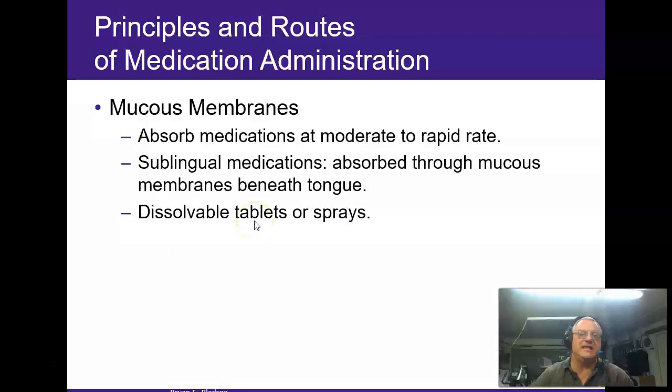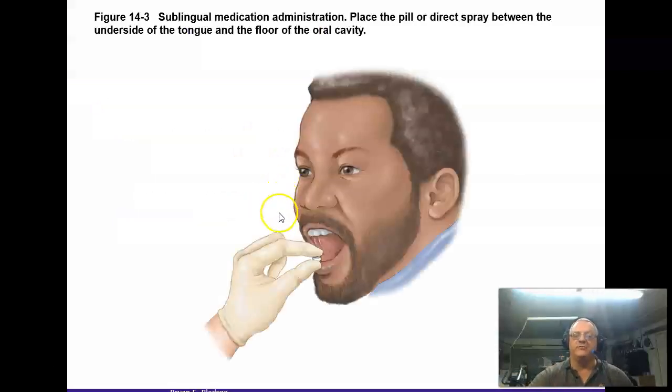So yes, you might see that in an emergency room setting. Mucosal membranes, again, absorb a little bit faster than the skin does. A sublingual is a little bit faster. It's usually between the tongue, and they usually use a dissolvable tablet, a spray, or some sort of melt that goes up underneath the tongue to help it absorb a little faster.